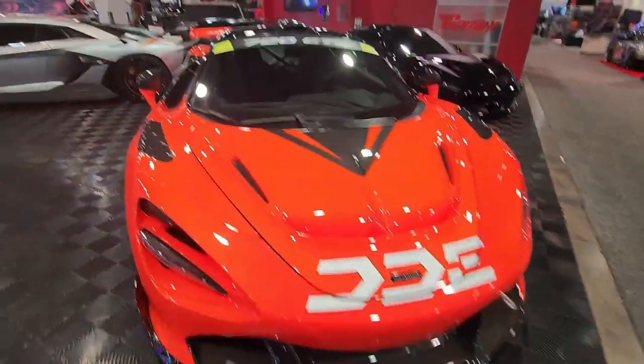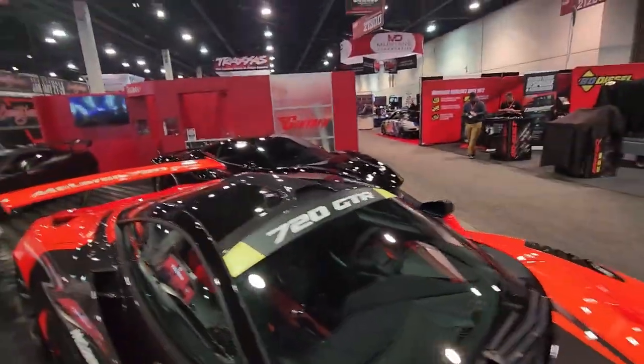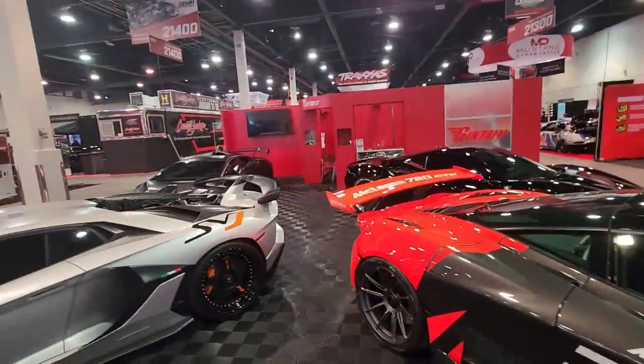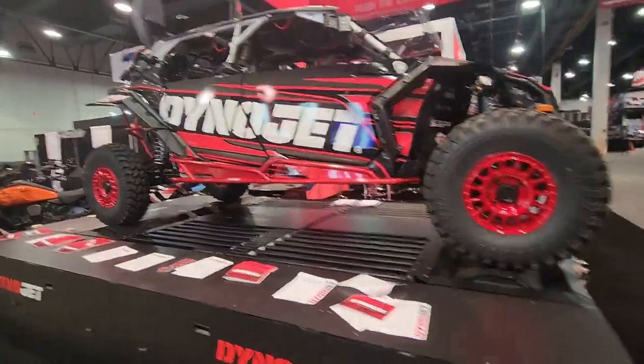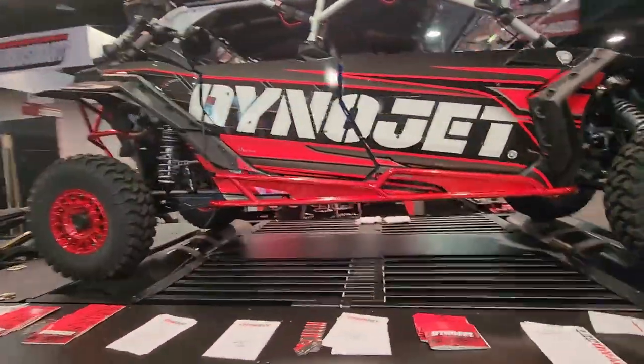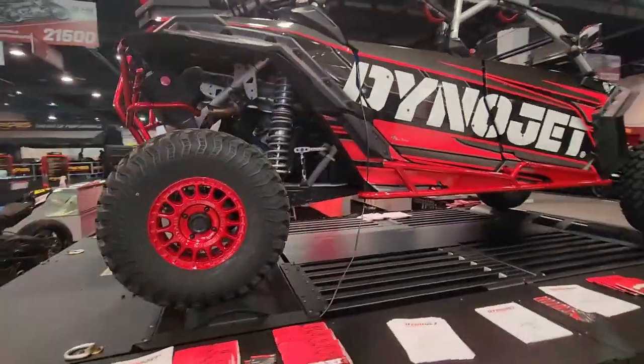Gintani bringing out some heat. Some nice McLarens and Lambos. Very cool. Jet. This is a UTV I could have some nice fun with.